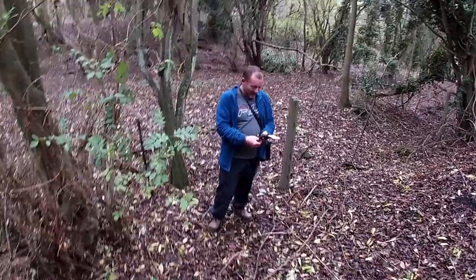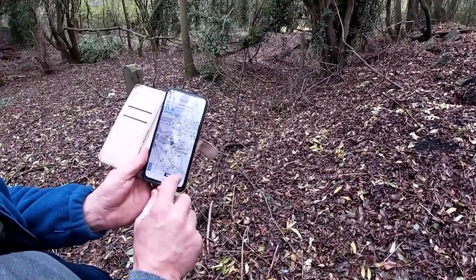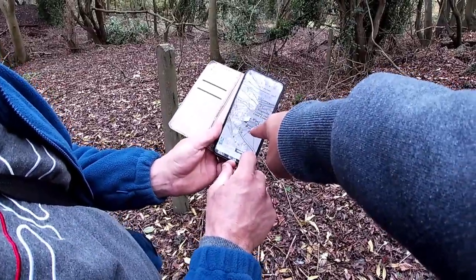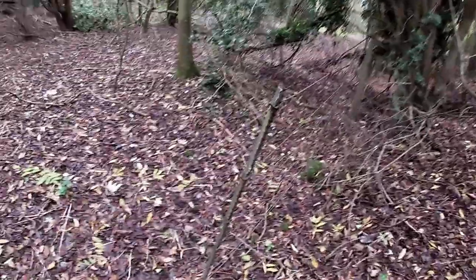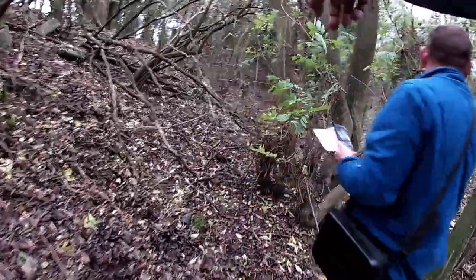Looking at that map, mate. Yeah, the map just literally shows inside this woodland. Yeah, we need to go further in, look. So the station and goods shed is more... No, the station's there, look. It's down here. I want in, mate.